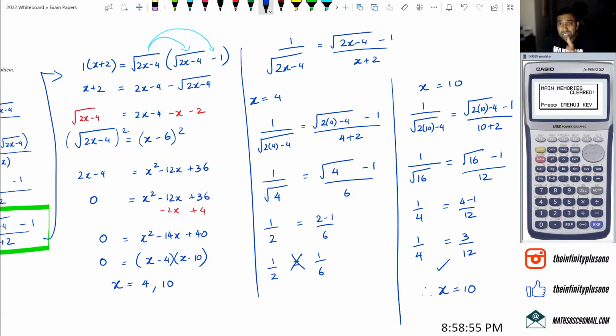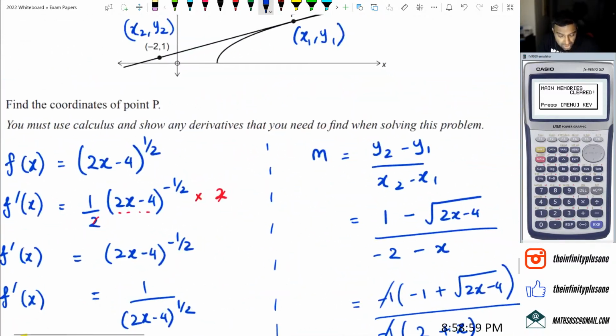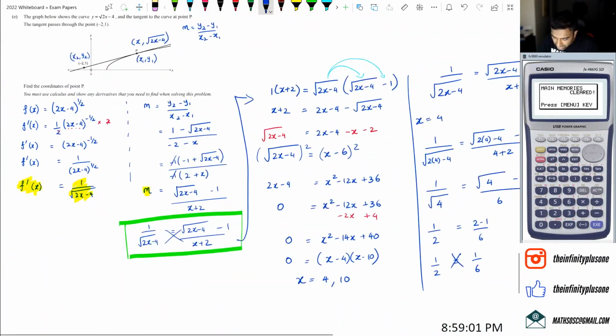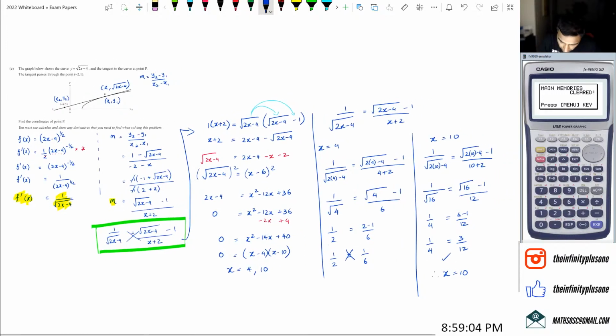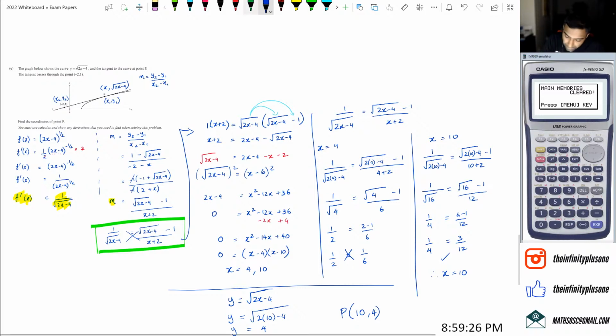But the issue is I need to figure out the coordinates of p, right? Because let's go back to the question. It's actually asking for the coordinates of p. So I actually need the y value as well. But that's easy because I know that y is equal to square root of 2x minus 4. And so y is equal to square root of 2 times 10 minus 4, which is going to give me square root of 16 minus 4... square root of that is equal to 4. So I can say that p is equal to (10, 4).